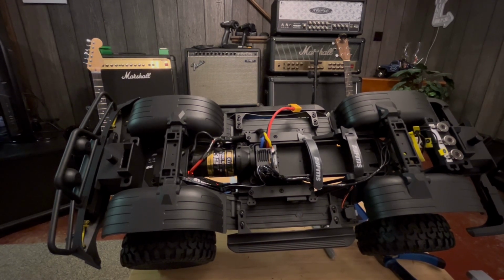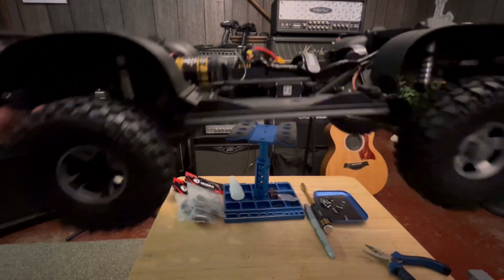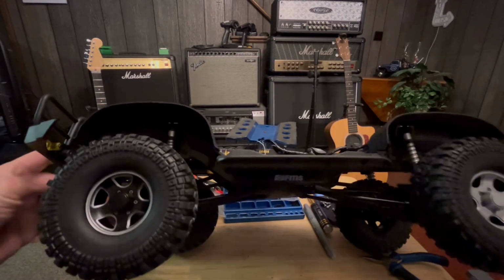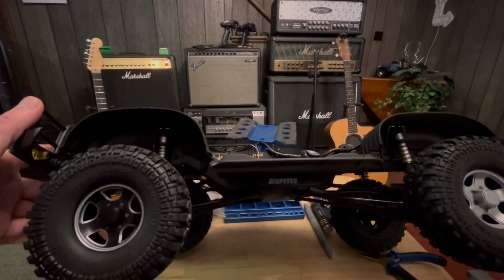So I think everybody's kind of known that anyway. But this thing does run with the brush motor and the ESC that it has in there. It runs really smooth. All the gear mesh is really nice. But I've just run it around the house here a little bit, not a whole lot. But so yeah, it's a 2-speed transmission. The magnet lights, everything else is pretty standard.